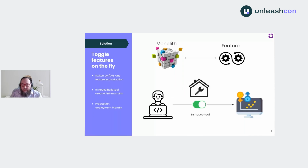So we built a feature toggle system in-house that allowed us to switch on or off any feature, deploying darkly, and it was production deployment friendly. So we could roll things in progress out into the world and hide them behind these feature toggles. In short, it was great. So where did this not hold out for very long?